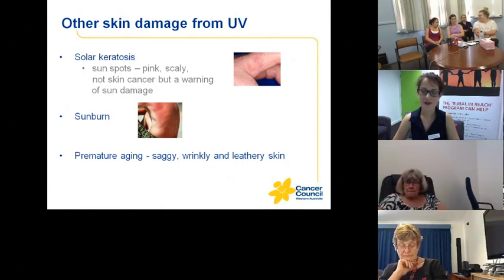Sunburn is the most common one, and it's the most visible one that we see. We can't really see the other damage, but sunburn is the immediate physical effect that our skin has been damaged. And then also premature aging. Unfortunately, if we expose ourselves to too much sun and don't protect it, our skin starts to age quicker than it's supposed to, and we can get more wrinkles and look a bit more saggy. So that's just another damage from UV.